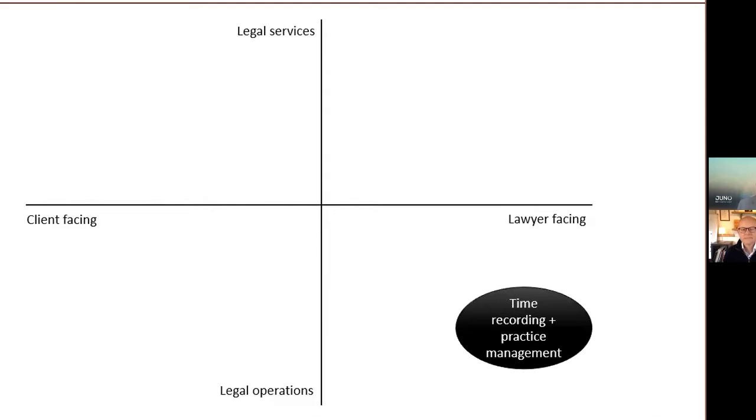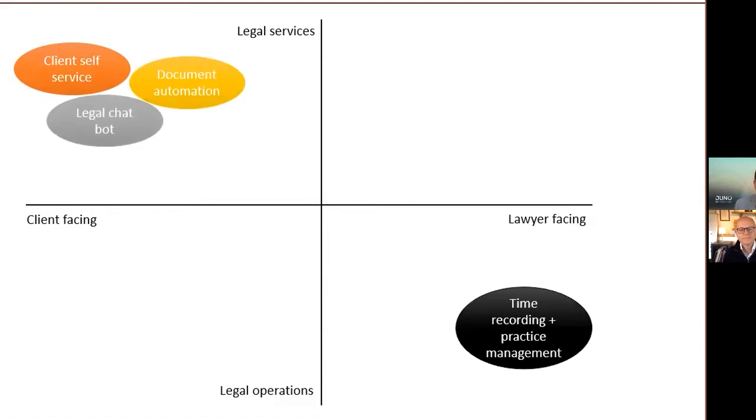Now, contrast that with the other quadrant, the client-facing legal services. And this is where I think a lot of us get hung up on the idea of legal tech and AI and chatbots, and is this going to eat our lunch? Are we all going to be replaced? And you kind of think about, well, someone sits down and interacts with a computer instead of interacting with a lawyer. And whether that be Q&A, going and selecting from a menu and downloading the document, or answering some questions and spitting out a document on an automated basis.